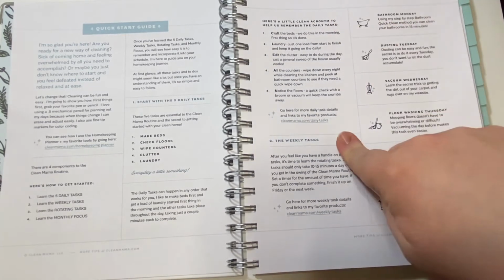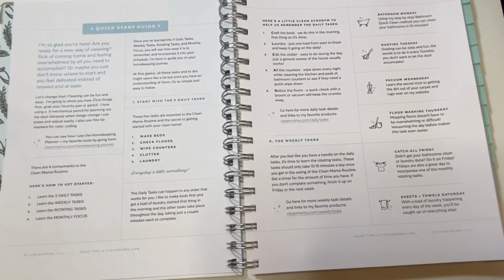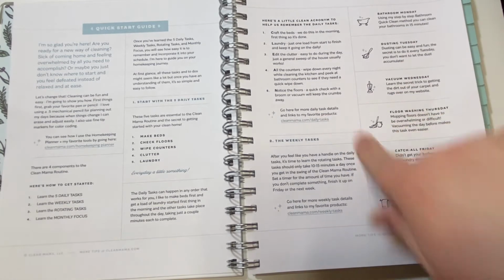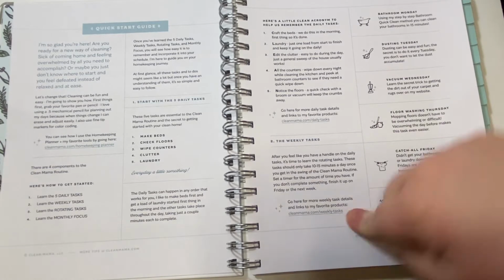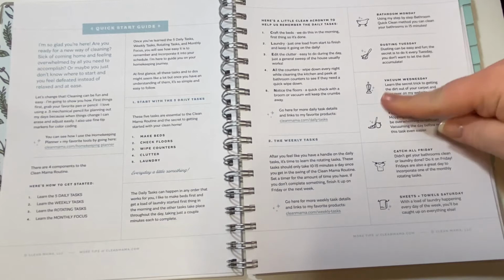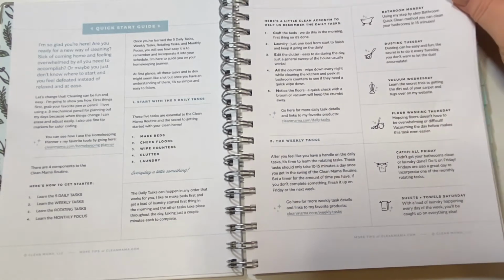Okay, here's a little acronym to help us remember the daily tasks: craft the beds, laundry, edit the clutter, all the counters, and notice the floors. So the acronym is CLEAN. And again, she has a website for the daily tasks. She has another website for the weekly tasks, and she has bathroom Monday, dusting Tuesday, vacuum Wednesday, floor washing Thursday, catch-all Friday, sheets and towels Saturday.